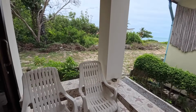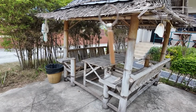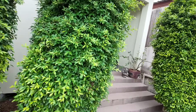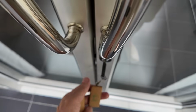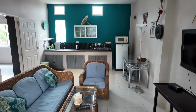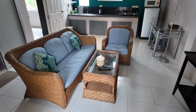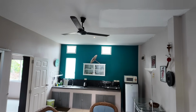Let's have a quick look. It's right there. Okay, I'm given the keys to show you the big room. Let's have a look, shall we? Room M, by the way. Wow, very nice. Certainly is larger. Nice lounge area, full kitchen, got a fan as well.